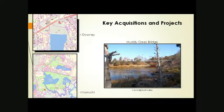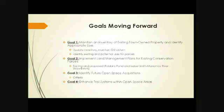Here's a picture of what the concept of the Muddy Creek Bridge would look like. Haven't been able to get a good picture of what it looks like now. Every time I go down there, I forget my camera. But also of note, Downey, Verrocchi, Hall. I wanted to mention Hall. So those are the key acquisitions and projects in the town.